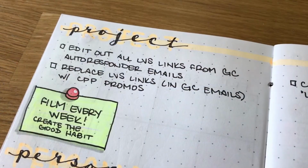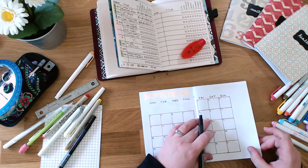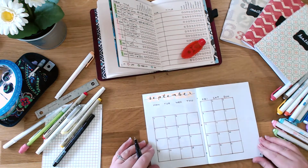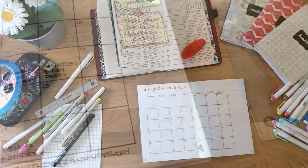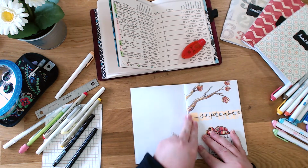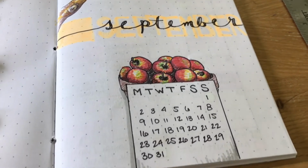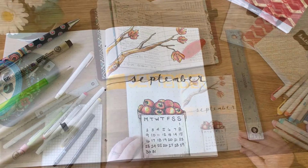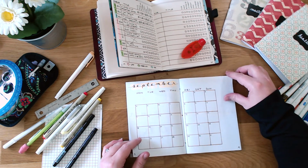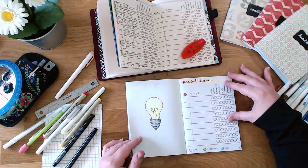And here's how everything turned out. As I mentioned earlier, I do like to keep things simple except for the cover. So just a simple boxed calendar, 4 little sections for the 4 Ps, the little light bulb brain dump, and my publishing section right before entering the dailies, weeklies, and so on.